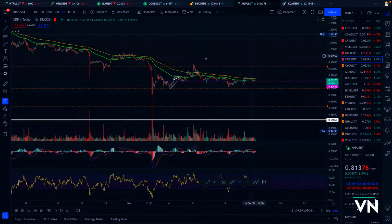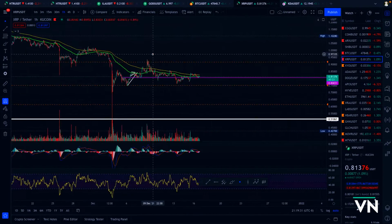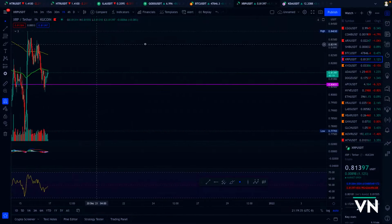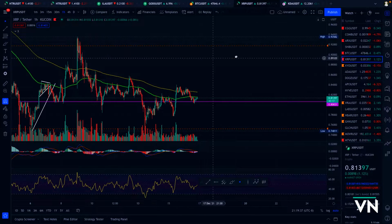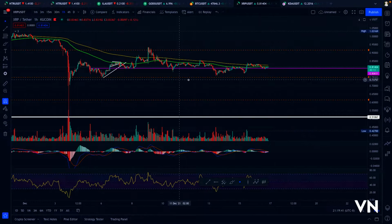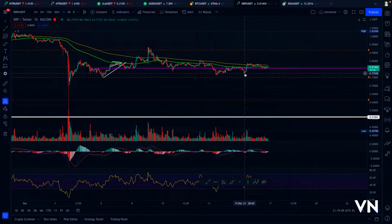Another one that I'm watching too is XRP. XRP has been trading somewhat sideways today. I haven't paid too much attention to it, but it's good to see. This was yesterday. It made a higher low, 77 cents, which is good. It's a nice sign of an uptrend.